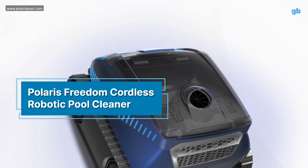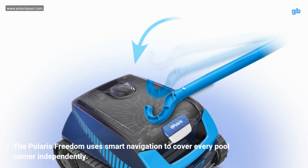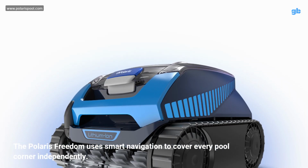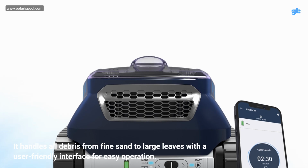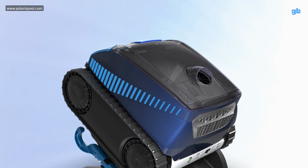Polaris Freedom Cordless Robotic Pool Cleaner. The Polaris Freedom uses smart navigation to cover every pool corner independently. It handles all debris from fine sand to large leaves with a user-friendly interface for easy operation.